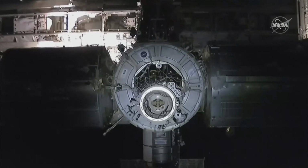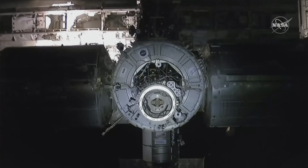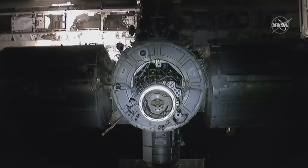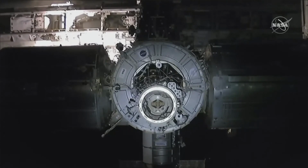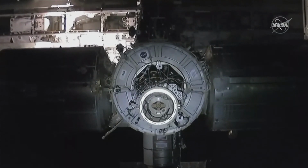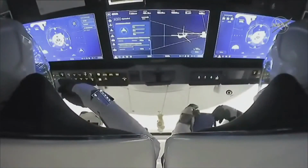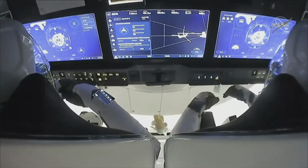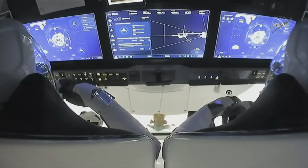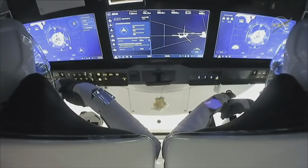And this should only take approximately 5 minutes. So not too long. Their arrival at the International Space Station today will be coming about 27.5 hours since their liftoff last night at 7:27 p.m. Eastern Time from Kennedy Space Center in Florida aboard a Falcon 9 rocket.